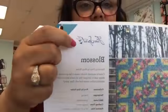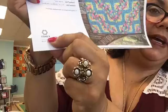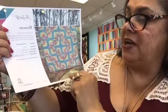So this one, you can go on to Free Spirit. I hope this is it backwards for you. You can go on to Free Spirit, look up Blossom, and that's the pattern. It's a free pattern on their website. If you can't find it under Free Spirit, go into Coats. It's in there also, and you can find it. It's an easy one. It's only 72 inches by 72 inches, so it's not huge.